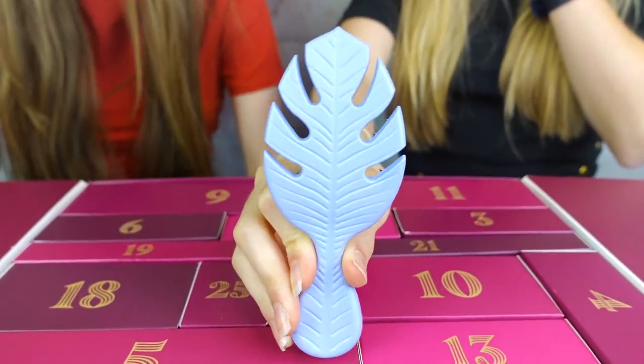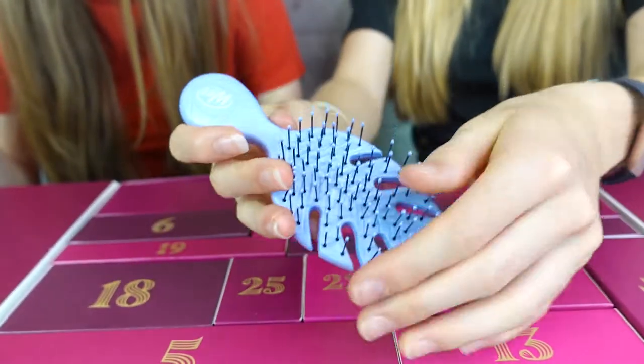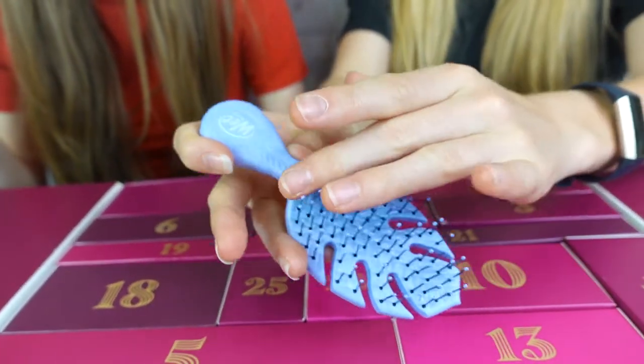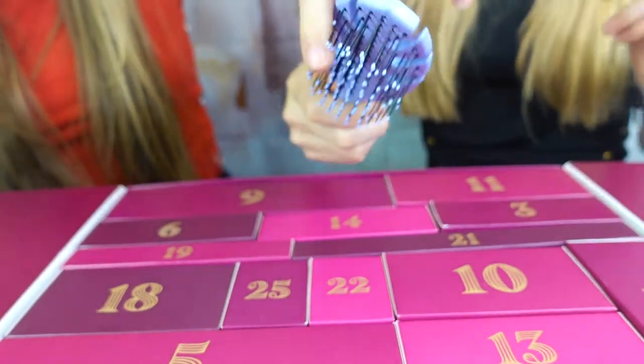So it's for wet hair, it's really nice and heavy, like it's got a nice heavy feel. These are super duper soft, is that a special thing about them? Yeah, it says they're really soft bristles. Ours are so soft. This one's solid, ours bends, it's bendy. It's awesome, I love that, look how adorable it is.